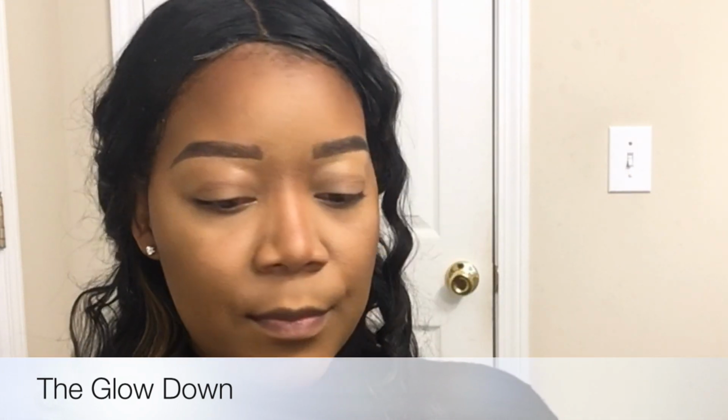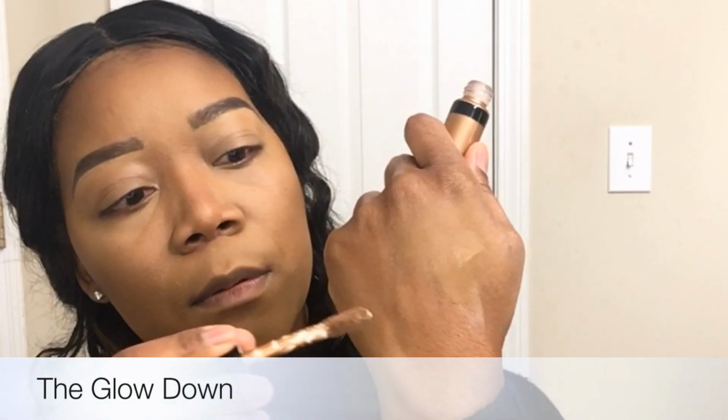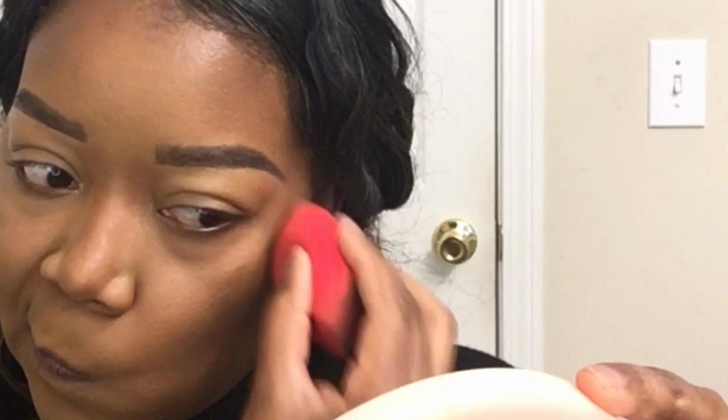I'm going to pick up the Halo Highlighter by Wet n Wild, and this is in the shade Go With The Glow. And if you guys didn't see my last video where I hauled all these items, I'll link a cue card above. But this shade is freaking amazing. I'm just taking that Morphe sponge to kind of dab it in on the high points of my face, the cheeks, the nose, the bridge of my nose. I just kind of bathe in it. I love it so much. Getting that highlight on.